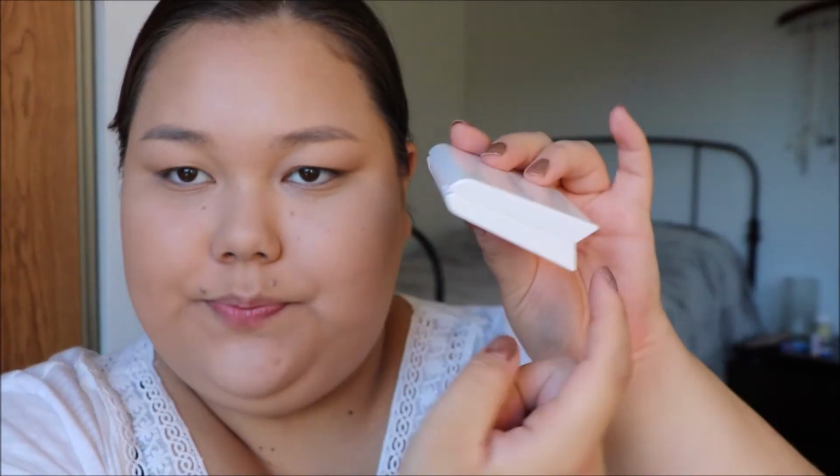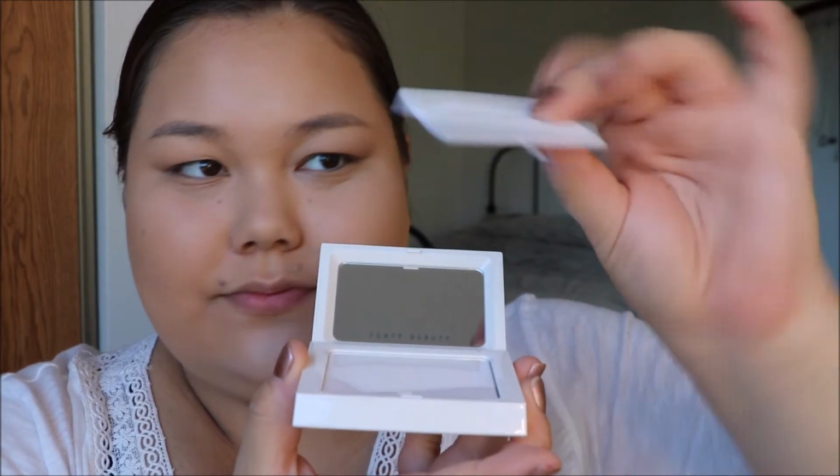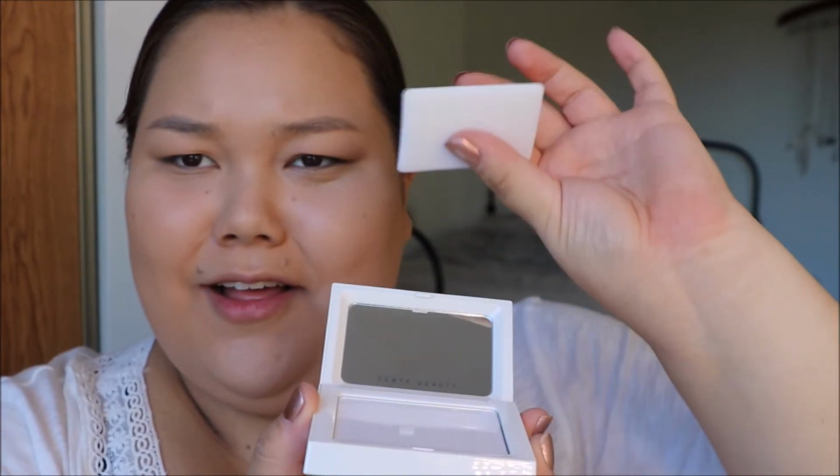So it looks like this. It has a little indent here because you can buy a brush that actually magnetically clicks into here, which I think is really cool. But again, I didn't buy the brushes. So you open it, it looks like this. It has a nice mirror. It comes with this little pad thing, I guess. It's leatherish on top, and then on the bottom it's a little blotting pad. Oh, that'd be perfect for on the go, because you could just take this in the powder and then just blot the areas you need blotted.